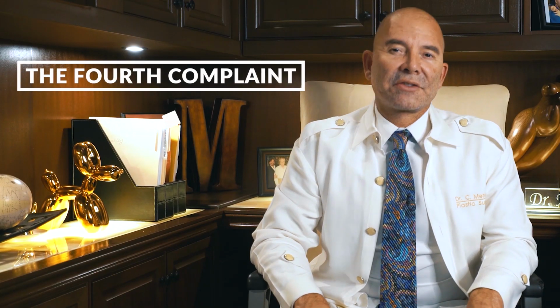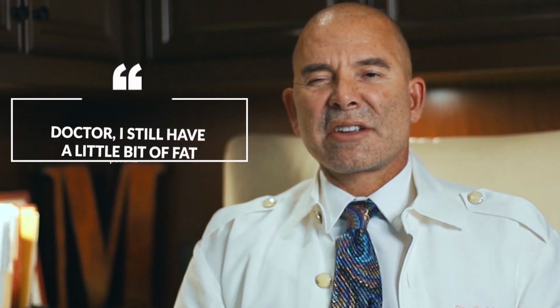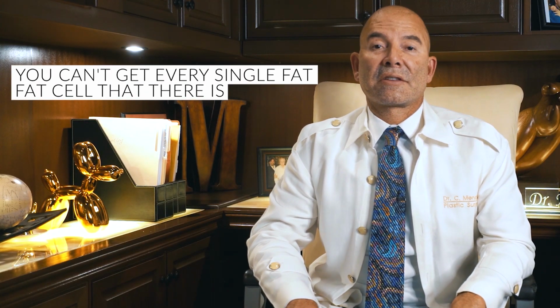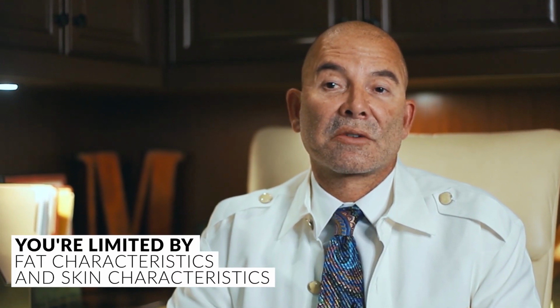The fourth one has to do more about liposuction. The complaint is, "Doctor, I still have a little bit of fat," and they use the weirdest poses you're ever going to see. I mean, these are like Cirque du Soleil type movements where they're bending, they're stretching, they're saying things I've never seen before, and they're saying, "But look at this little fat that I got over here." Well, I could never get that fat. Remember, you can't get every single fat cell that there is, and sometimes you're limited as to how much you can remove because of your fat characteristics and your skin characteristics.